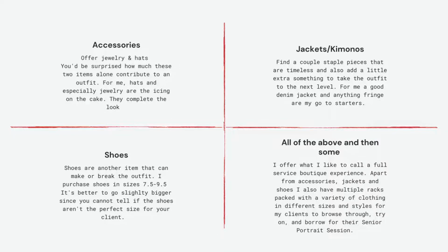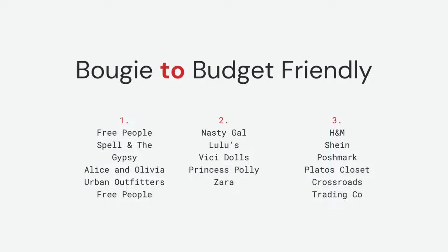And I just wanted to offer you some maybe bougie, not so bougie to budget friendly ideas. These are some of my favorite places to shop, either online or in store. One being Free People, Spell and Gypsy, Alice and Olivia, Urban Outfitters, Free People. Yes, I know it's on there twice. I love it that much.